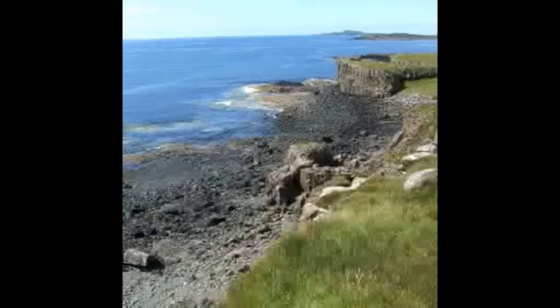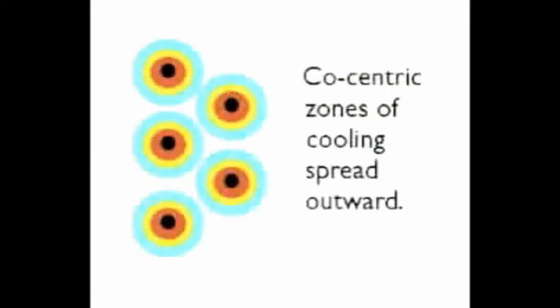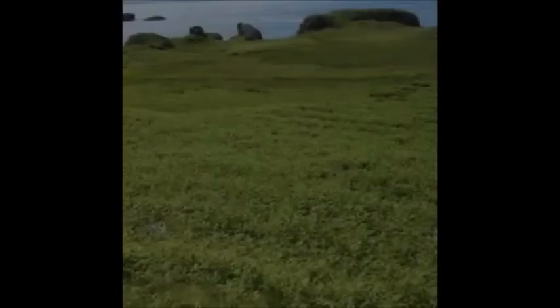On the shore, you will see many basalt columns. When molten lava cools slowly, basalt columns are formed. Basalt columns are hexagonal columns of molten lava, which have cooled very slowly. They cool from the middle and cool outwards. The lava shrinks and cracks like drying mud in the sun.